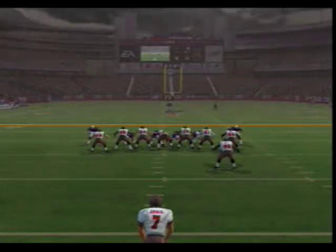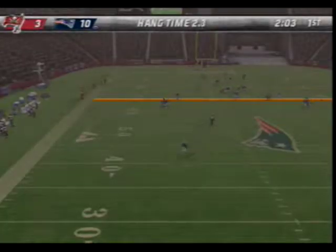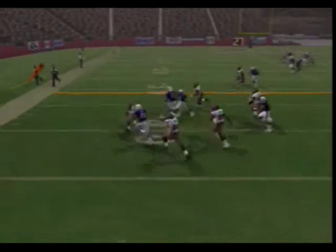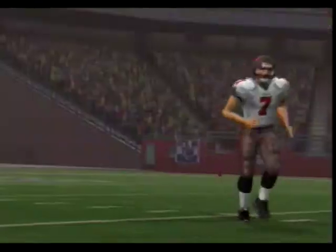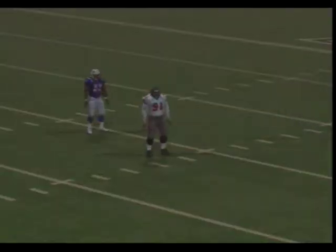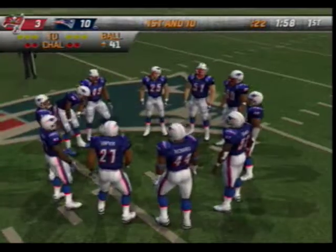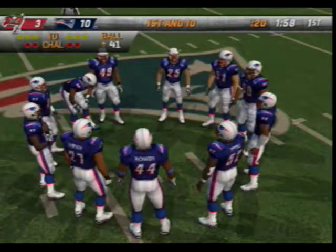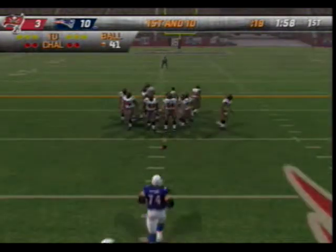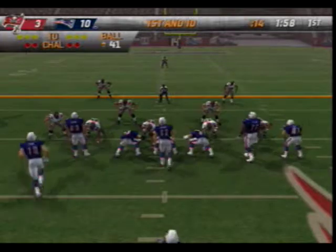So they'll line up the punt after going 3 and out. From the 44-yard line. Picked up pretty good yardage that time, and he stopped at the 41-yard line. So they have first and 10 here. At the 41-yard line. First and 10.